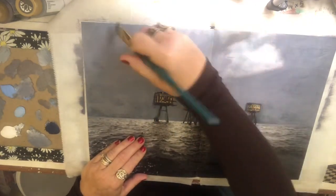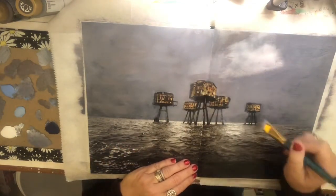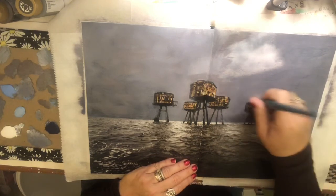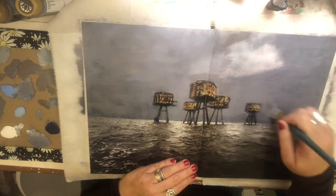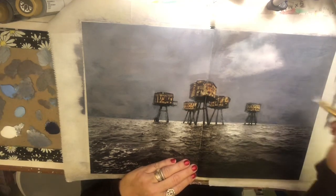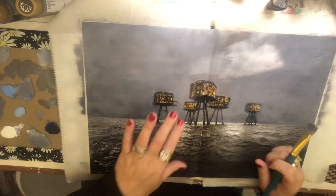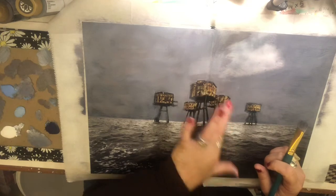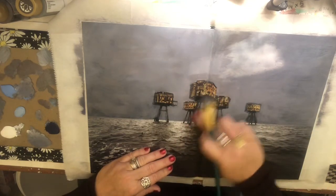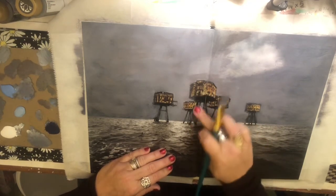Okay, I think I'm about through with the sky for now. We'll let that dry and see how that looks. And if we're not happy with it, then we'll do something to change it when I come back. Okay. Yeah. We'll see what this does, how this looks. That's too neat right there. Just too neat. Let's mess it up.